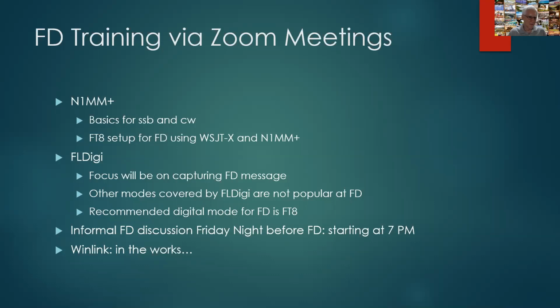There last year were a blue zillion FT8 stations, and I really didn't see much of anything happening on some of the other digital modes like RTTY or PSK. So I wouldn't recommend that you bother setting up for those unless you're particularly interested in those.